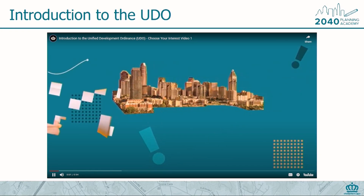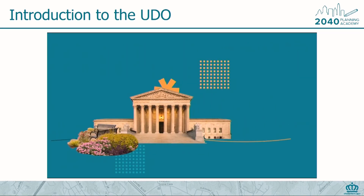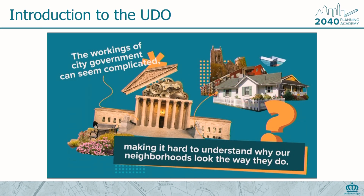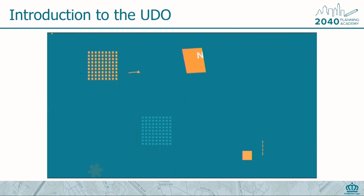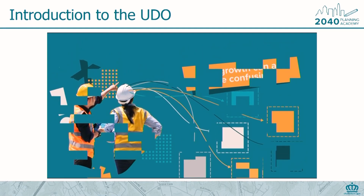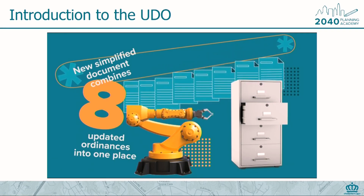The City of Charlotte is excited to introduce our city's first ever Unified Development Ordinance, or UDO. The workings of city government can sometimes seem complicated, making it hard to understand why our neighborhoods look the way they do. Understanding how new growth is incorporated can also be confusing at times. This new, simplified document combines 8 updated ordinances into one place.